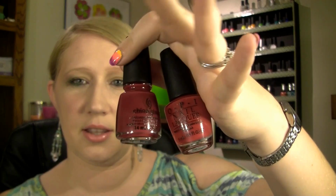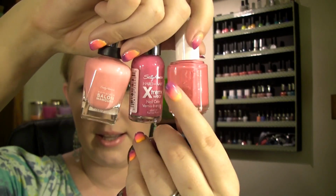But for today's video, we're going to be comparing a couple of different nail polish brands. First I just want to show you the polishes that we're going to look at. I wanted to try to keep them close in the same color range. So we have 5 different bottles we're going to be looking at. This is the OPI and China Glaze, and then we have Essie and Sally Hansen's here.